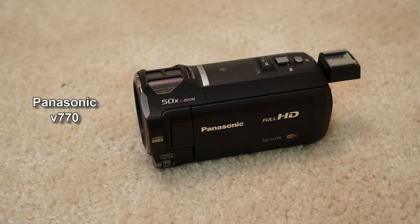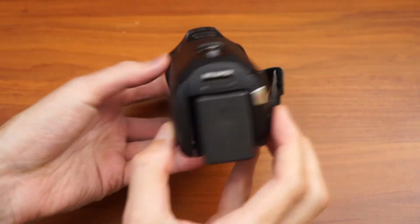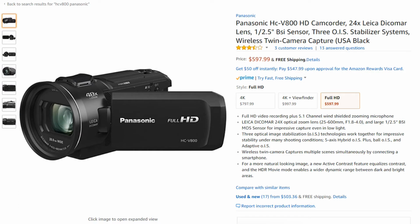The reason I recommend the G7 for about $500 is you get a lot for that money, and it gives you good details, good options for expandability, and a lot more room to grow and just better quality footage. My next option is to get a camcorder for about $500. You can get the V770 I used for about $500. There's a newer model, the HC V800 for about $600. These are going to have decent footage, but it's just not as good as what you'll get with the G7.